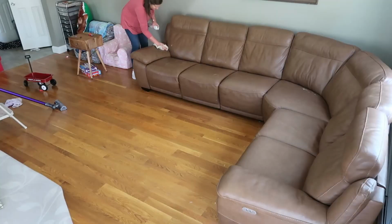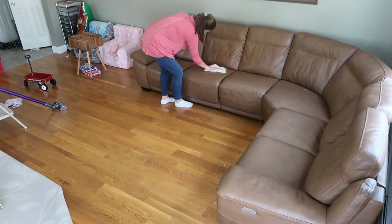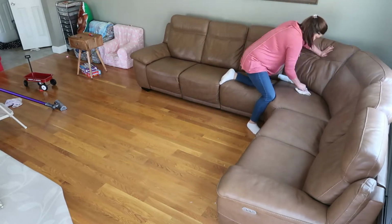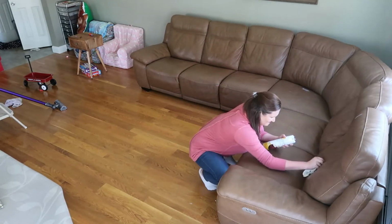And then once I was done with that, I just went around and quickly wiped down the couch. This is again something I rarely do, but since the couch is leather, it is pretty easy to clean.